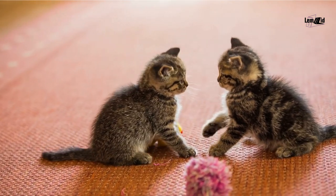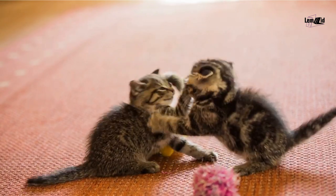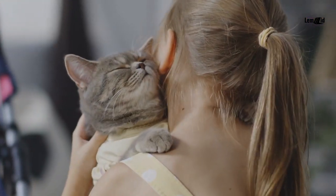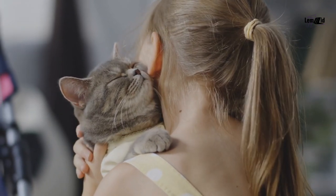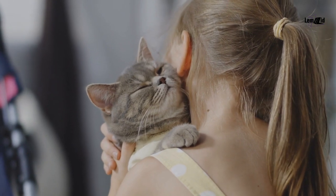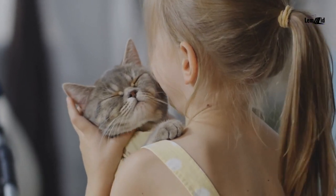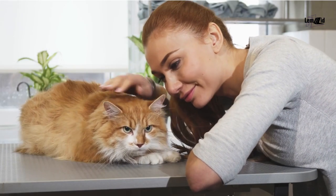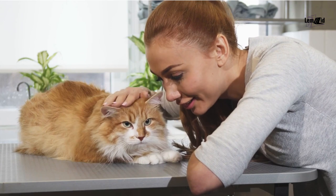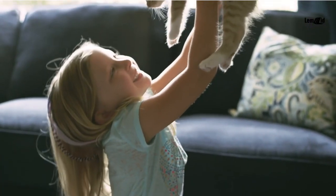When it comes to choosing a cat, there are many different breeds to choose from. Some popular breeds for kids include the Siamese, Maine Coon, and the Scottish Fold. It's important to research different breeds and their characteristics, so you can choose a cat that fits well with your child and your family's lifestyle. It's important to note that cats have a lifespan of about 15 to 20 years, so it's a long-term commitment.